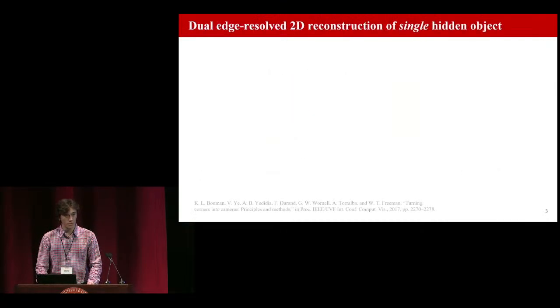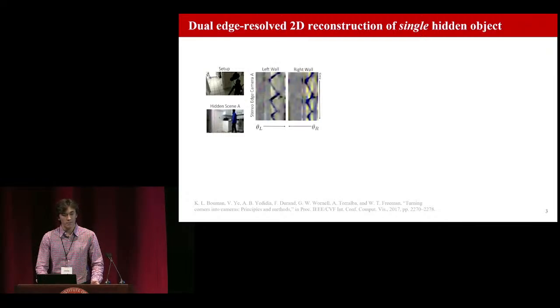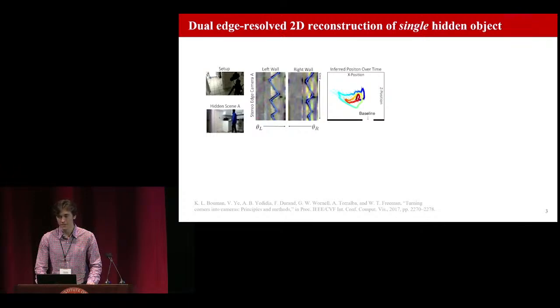Now, this was first explored by Baumann et al., and although they mostly focused on the single corner camera, they also applied 2 corner cameras to a doorway, as we are going to, and by combining and manually tracing the 2 one-dimensional reconstructions, they were able to triangulate the location of an object in 2-dimensional space.